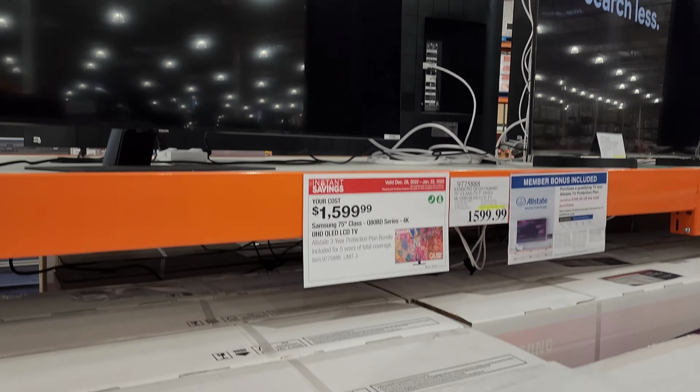I also do like that Costco has monitors, speakers, subwoofers, mini systems, alarms, phones. They have quite a bit now. Well, they've always had that, but they have now more than ever.